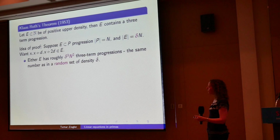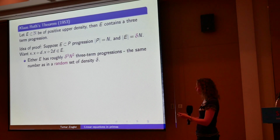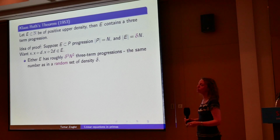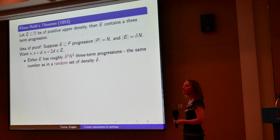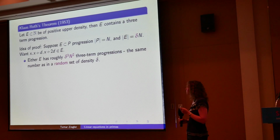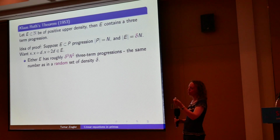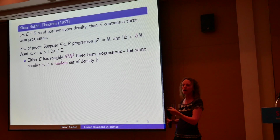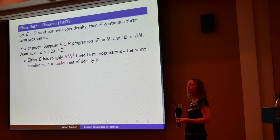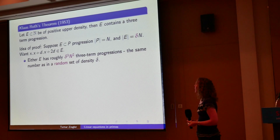So what is the procedure? Then the procedure is the following. Either your set E has lots of progressions, or the number of progressions is roughly what you would expect to find in a random set of the same density. So suppose you had a random set of density delta, so you would flip a coin with delta probability for each element, whether it's inside the set or not, then you would expect to find delta cubed n squared progressions inside the set.